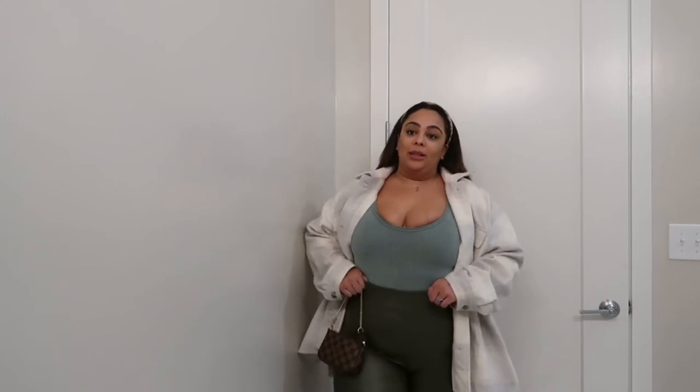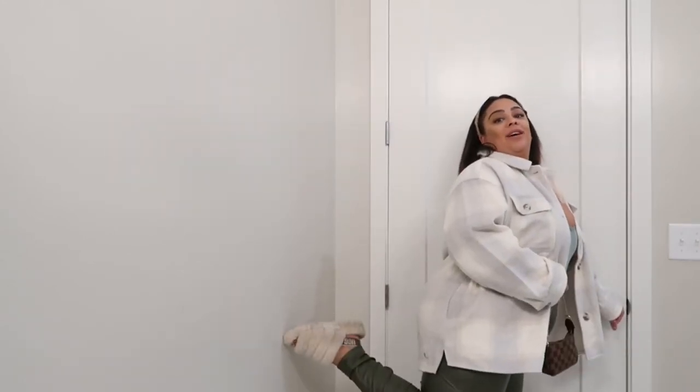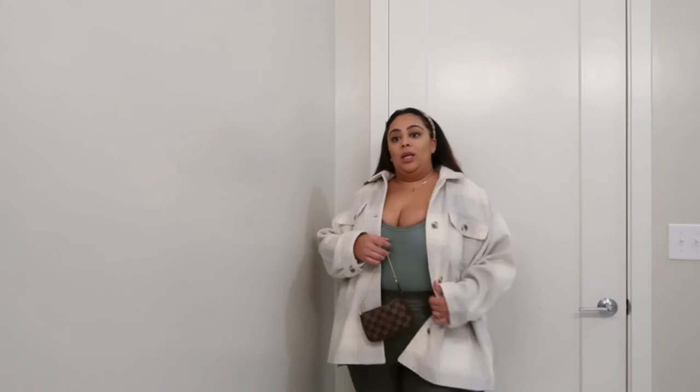So I'm wearing these pleather leggings from Target, this bodysuit from Skims, this flannel jacket from Old Navy, my little LV headband from Target, and then, can I get a video? My Uggs, there you go, my Uggs, like slippers. It's a Christmas theme or flannel holiday themed. So figured I'd do this.